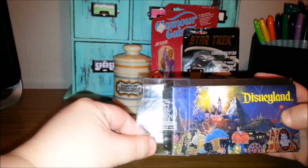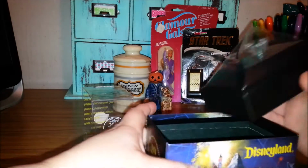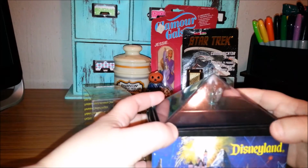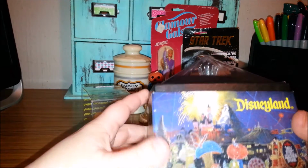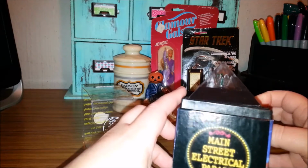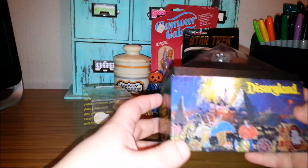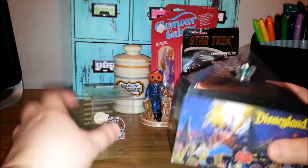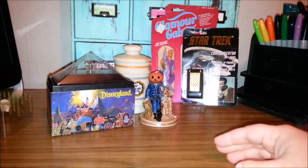And this is a souvenir that you could buy at Disneyland. When they stopped having the Main Street Electrical Parade in the 90s, they sold all of the bulbs individually. You could buy them at the gift shops in Disneyland. And I've had probably 3 or 4 of these, and I've sold them between $10 to $20. This one actually sold for $15, so right there in the middle. So these are usually good pickups.